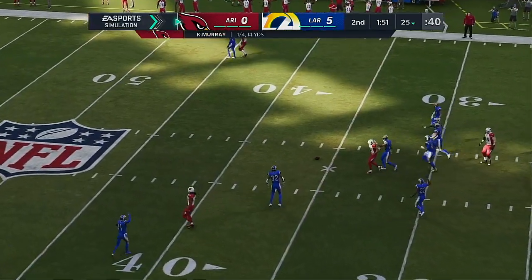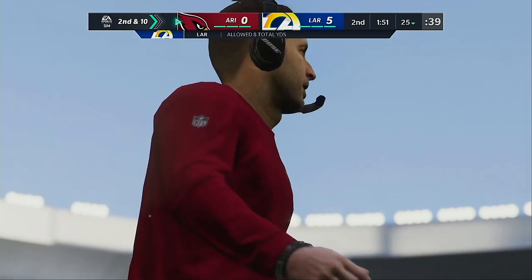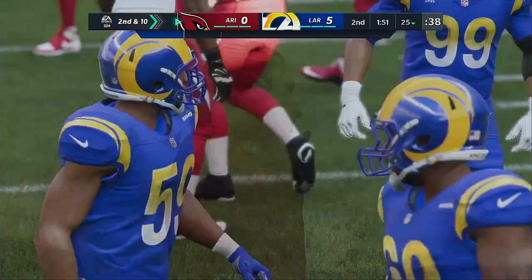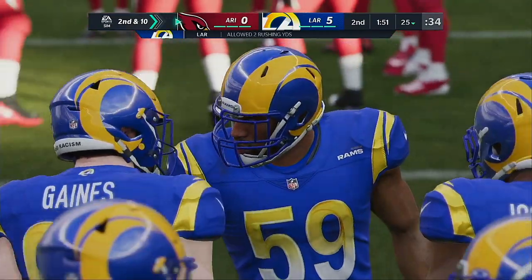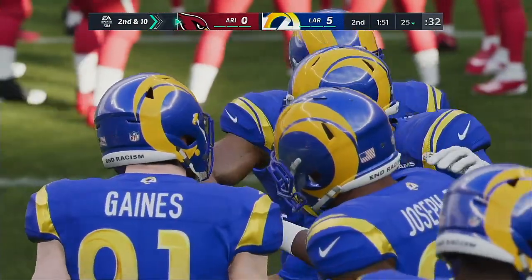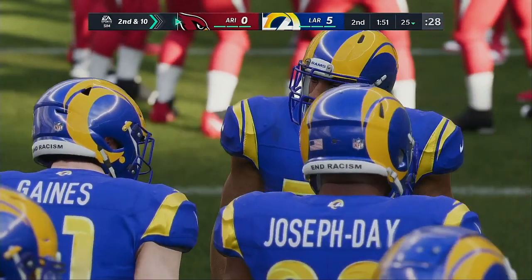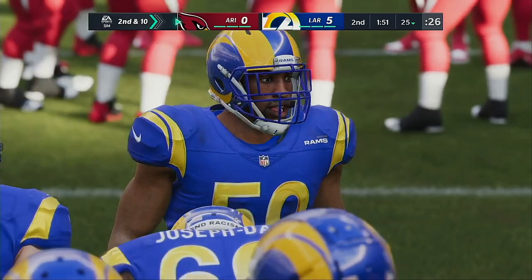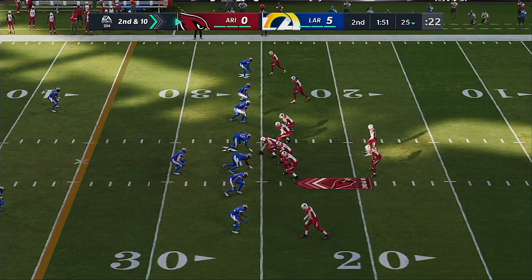Shotgun now for Murray. Throwing middle, but it's incomplete. Christian Kirk, the man he was looking for. And it's second down. And that throw behind his man, he missed him. Incomplete. An incomplete pass leads to second and 10 from the 25.